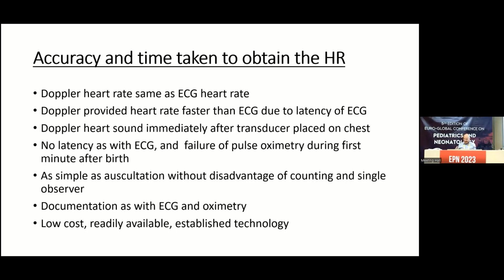The ECG takes a little bit of time to stabilize, whereas Doppler will very quickly come up with a digital heart rate. Not only that, of course, the moment you put the Doppler transducer onto the baby's chest, you get the heart sound, so you can hear it. Whereas with the ECG, you're going to be getting initially some sort of rubbish tracing. That was shown consistently amongst the studies, and also in the study that I've been doing. So there's no latency with the Doppler, and of course oximetry is well recognized, even in a perfectly healthy baby, not to work for the first minute, simply because the circulation in the peripheral tissues is quite poor.